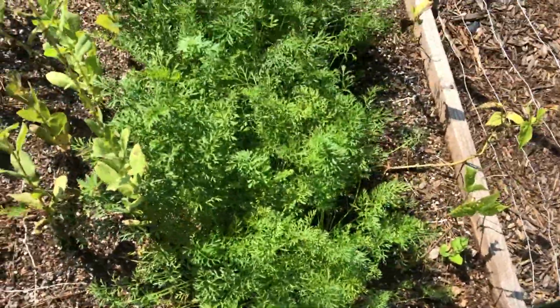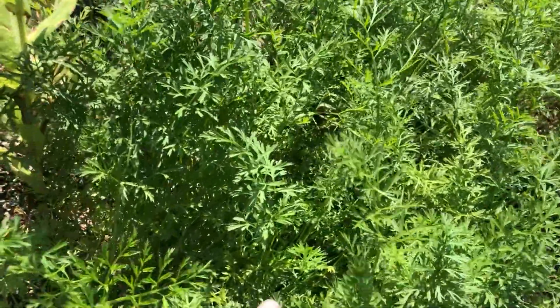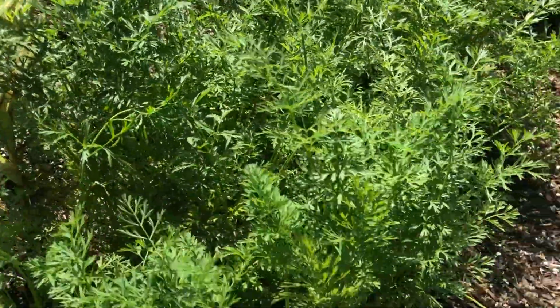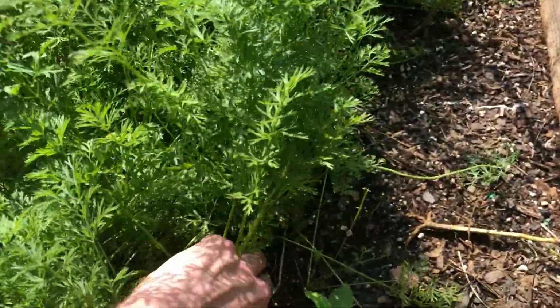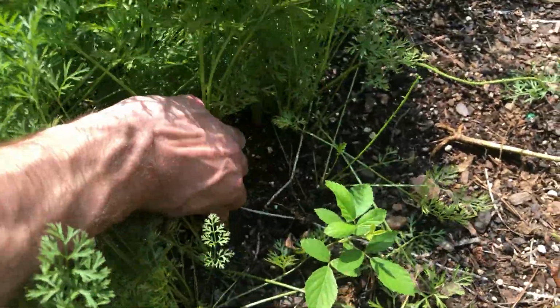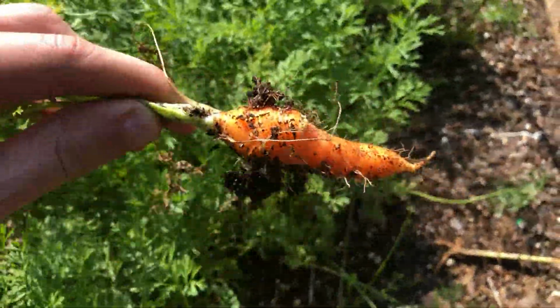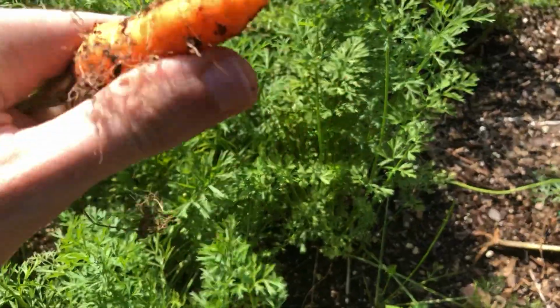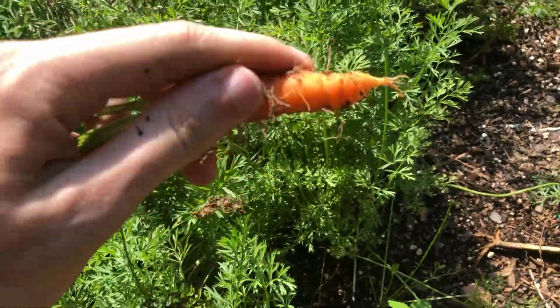These are my carrots. So they're actually doing pretty well. Grew these from seed. I'm very impressed on how they're doing. Let's go ahead and pull one out and just see how it is. There we go. Not bad. It's a little small. We'll give it to Frodo.